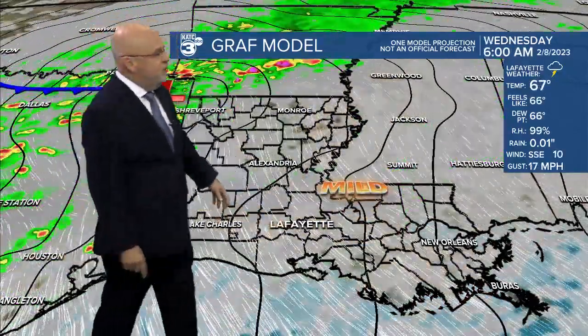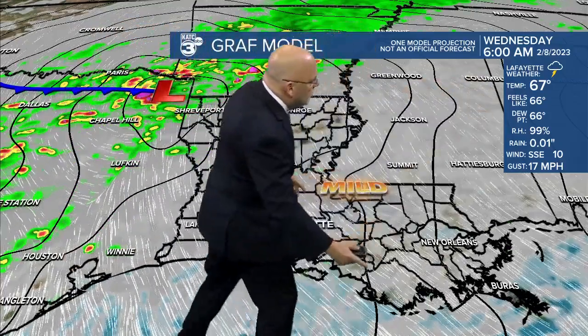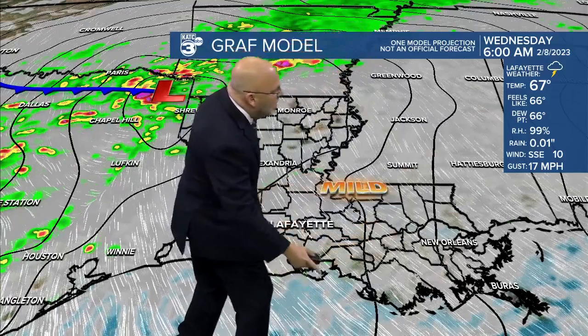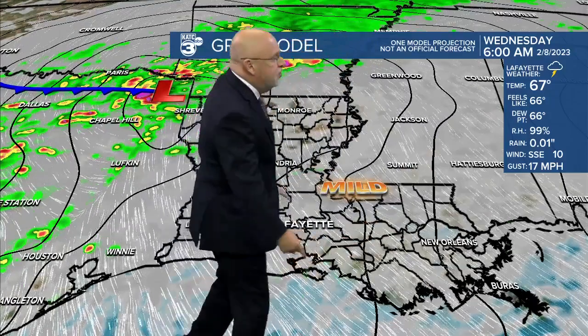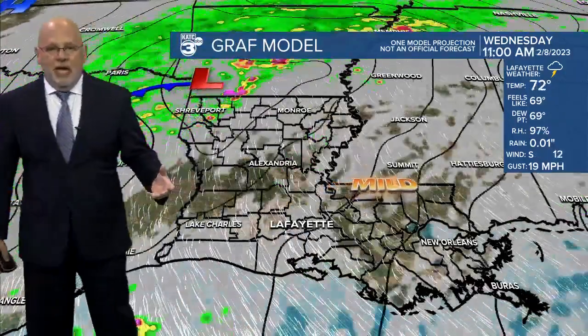Temperatures and dew points matching up, and that usually means fog for us as we start to get that warm air from the deeper Gulf hitting the cooler shelf waters by the Gulf of Mexico, and that brings down the visibilities. We'll show you that in just a bit.